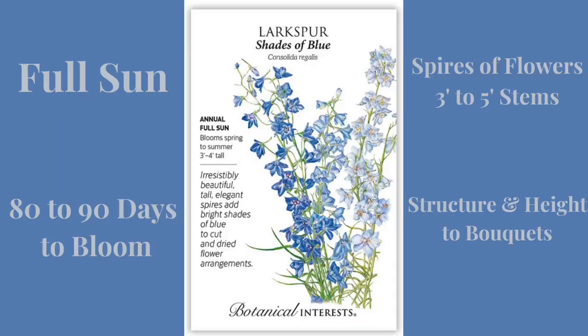The next one is larkspur. Larkspur is full sun, 80 to 90 days to bloom. They also reseed. Spires of flowers in peach, cream, blue, and shades of pink, 3 to 5 foot stems. Spires are massed with blooms, bringing structure and height to arrangements and garden beds.